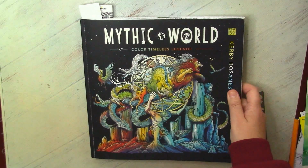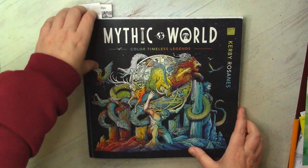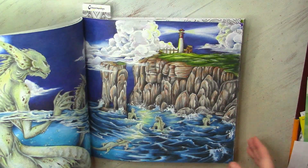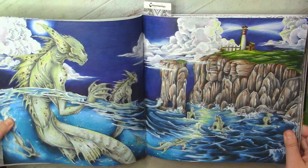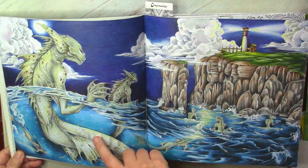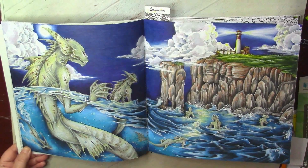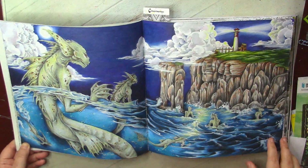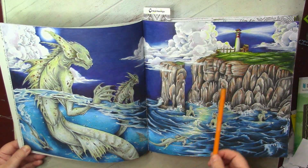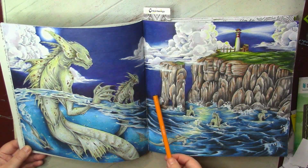In December I started to work on the legend from Scotland. Here we have Finfolk. I think that it's Scotland, not Ireland. Well, anyway, here we have a legend about sea folk, those creatures called Finfolk. In December I managed to do the hill, a lighthouse, and the whole area of the sky.